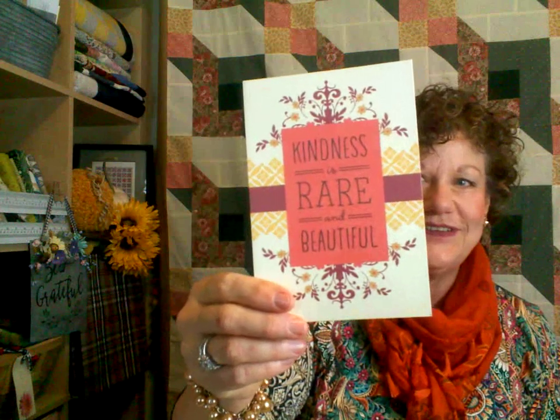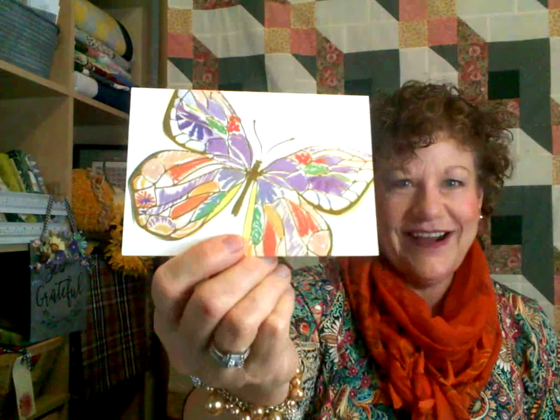Really beautiful. A thank you card from another friend from Flosstube. Another fun card from Flosstube. Thanks, Christine. Thanks, Loretta. And then I got this pretty card. It's like glittery, and it opens this way. That's pretty neat.